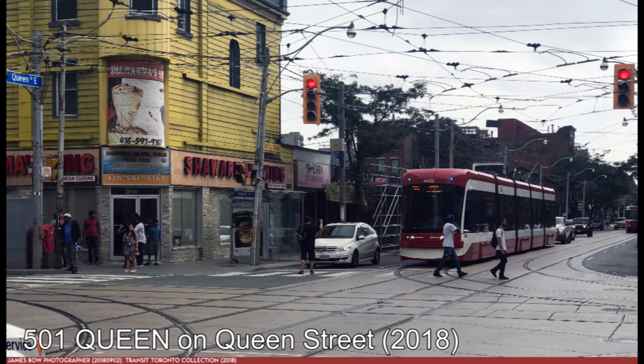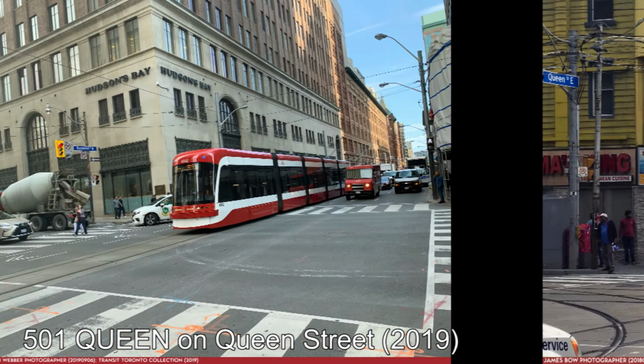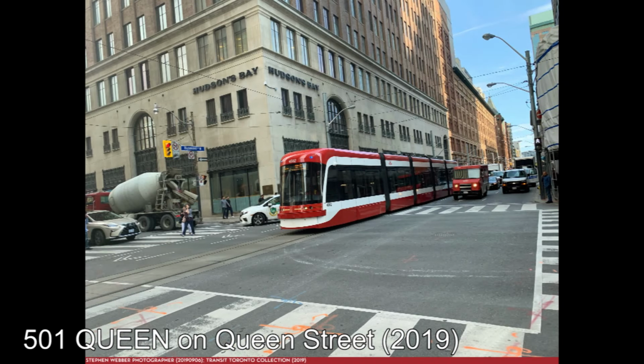The TTC found that they could not maintain service on the entire line with the increasingly small number of ALRVs, so they would deploy CLRVs onto the western branch of the line instead. This would have the side effect of increased service along the western end of the line, which local residents had wanted since the abolition of the 507 Long Branch in 1995.